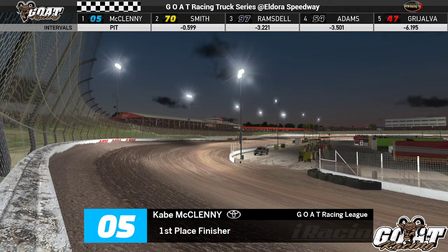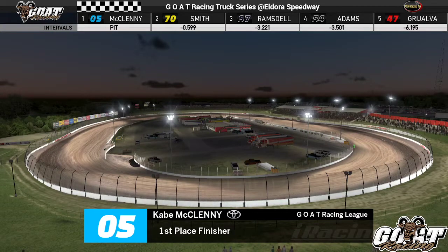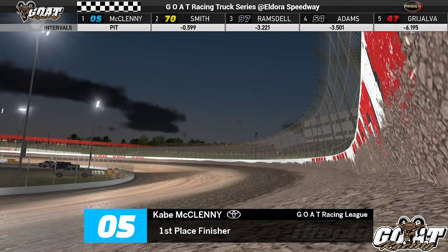And we're just going to kind of start it off here with your race winner joining us out of pit road and into victory lane here at Eldora. Ladies and gentlemen, the 05, Kay McClenny, your race winner here in a Cape. Man, seeing the fire spray on you and rock you down in this 05 camp, I think that was all you really wanted to see at the end of the day after that hard battle with Smith.